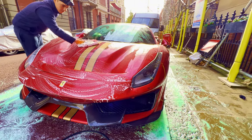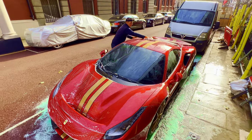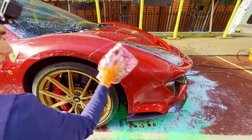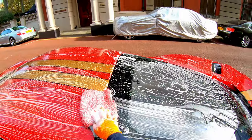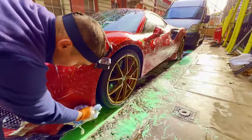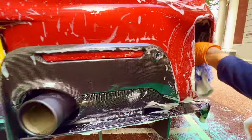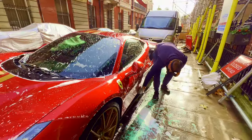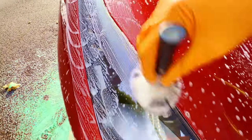Time to hand wash the Pista. Top to bottom, straight lines and multiple clean mitts. These are the main things you need to keep in mind when performing a hand wash. Time to use a Tino detailing brush to safely wash the nooks and crannies of this supercar.